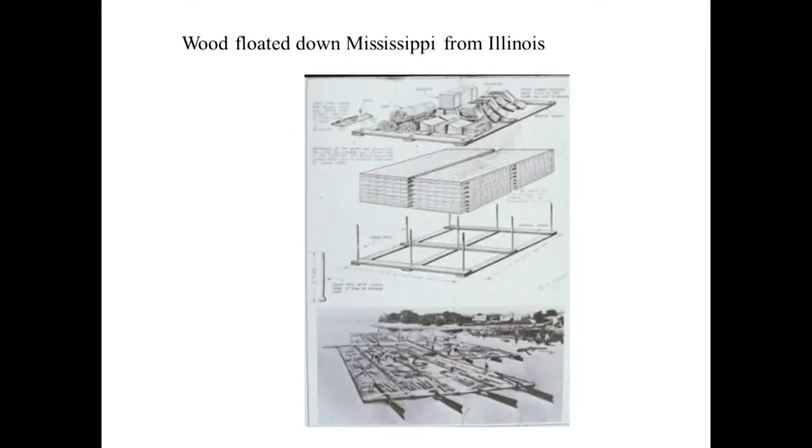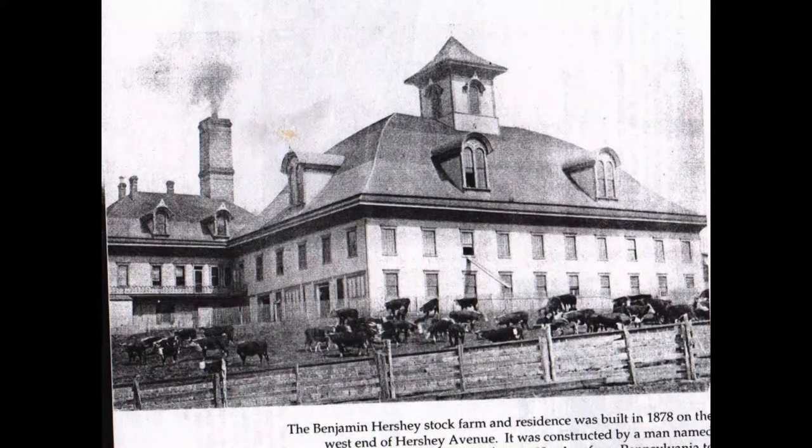So first of all, I'll say that the wood for the barn probably came down the Mississippi, probably lumber from Minnesota or Wisconsin up north. They would often build these little rafts to float down, but sometimes they just floated down the logs, and that would end up at the Benjamin Hershey lumber yard, and that's where Frank Longerbeam would go and buy his lumber with a horse and wagon. And Frank Longerbeam probably saw this barn that Benjamin Hershey had built.